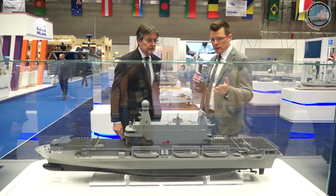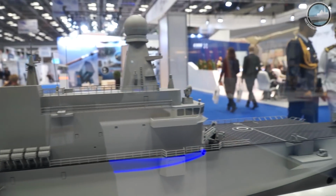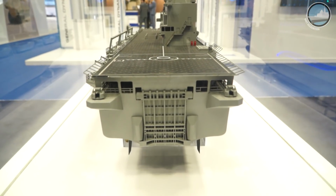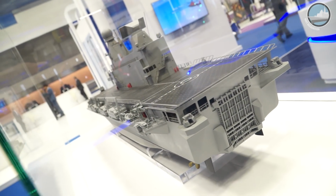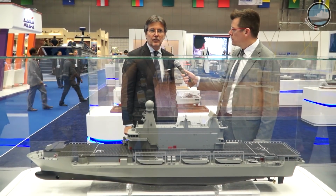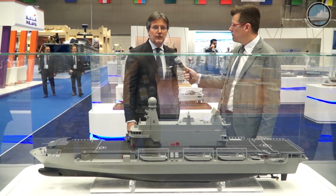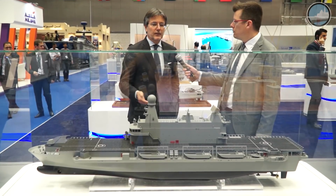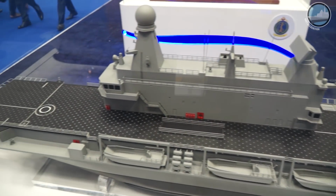What is the concept behind this? It's very unusual to have a long-range radar on an LPD. Will it be working in conjunction with the corvettes? This is the strategy of this fleet of vessels, where the long-range detection will be provided by this radar that we see here deployed on this, say, mothership, and will be linked to the fleet of the corvettes, which can provide, with their flexibility and their number, quite a substantial area defense in the Gulf and in the surrounding areas.